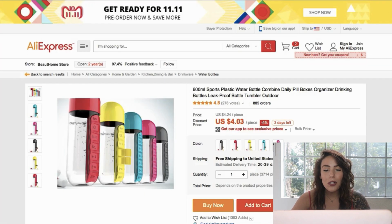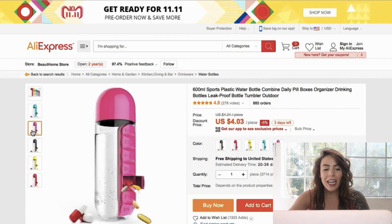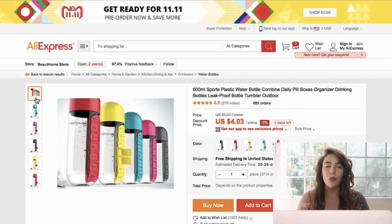The next product I want to show you is this sports plastic water bottle, and it is a pill organizer. So basically it has this little slide out thing on the side where you can insert in your pills or your pre-workout or whatever type of things that you're taking throughout the day. It has, again, a ton of orders.